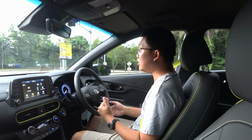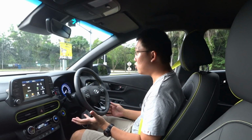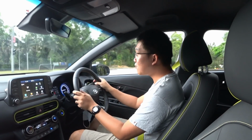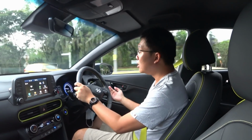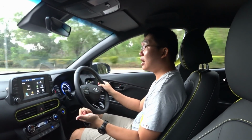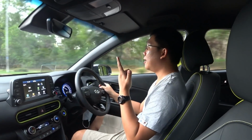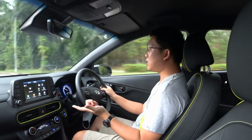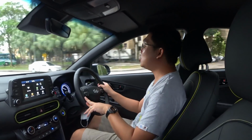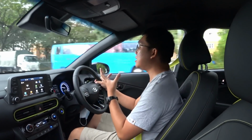This is the only engine, other than perhaps the Civic 1.5 VTEC Turbo, that offers you comparable performance to the Proton X50 at this price point. So reliability wise, it does the job. Performance wise, it does the job. The only complaint we would say is that character wise, this engine is still a bit lacking.